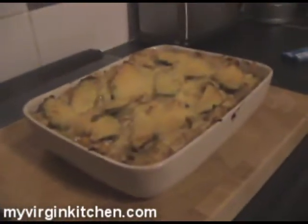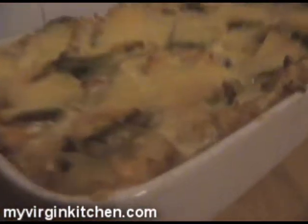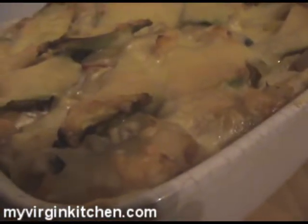Right guys, it's ready. Check this out. Wow, kapow, all nice and brown on the top. Can you hear this? Is the microphone picking up? It's all bubbling underneath. How exciting is that? Right, gonna get it on a plate and in my belly, tell you what it's like.